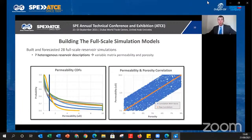And then for each perm, I then calculated a corresponding porosity via a semi-log correlation, which bounded the porosity between 2 and 8%. Now, to better emulate real life, I then added considerable noise to the porosity values so they'd be plus or minus a couple percent from the exact correlation as shown on the plot on the right. And so using this approach, I sampled tens of thousands of permeability and porosity values and then added those to my full-scale models within CMG.